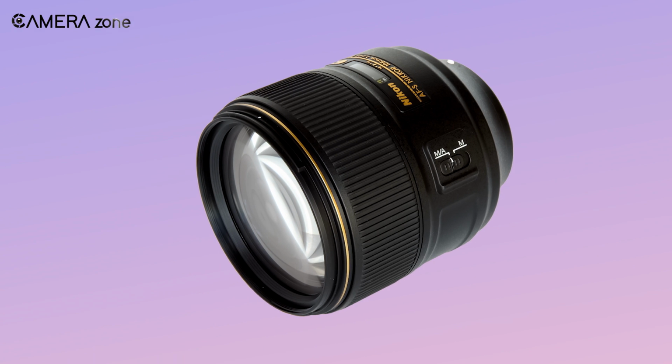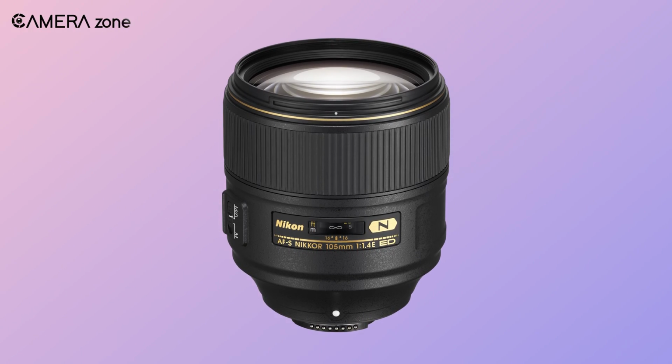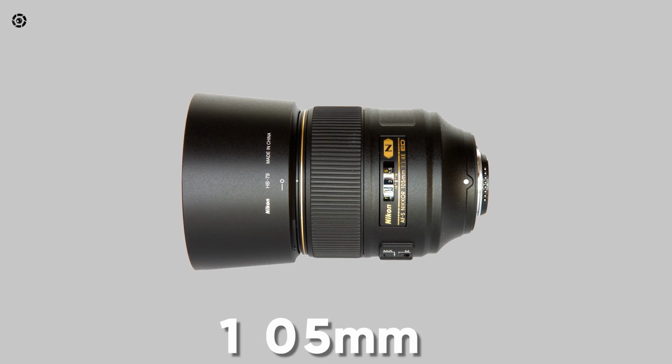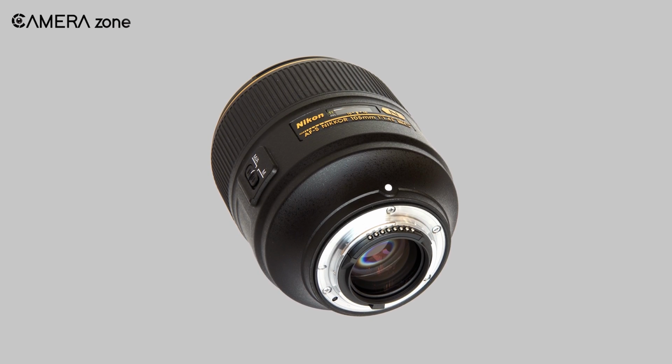Last but not least, let's take a look at the Nikon AFS NIKKOR 105mm f1.4e ED lens, a pro-grade portrait lens that's perfect for shooting in all kinds of situations. This prime lens is designed for FX format Nikon f-mount cameras, where it can provide a maximum focal length of 105mm. This enables the photographer to get close enough without intruding on the subject. With an f1.4 maximum aperture, it creates an excellent subject on background separation for a superior bokeh effect and works really well in low light conditions.